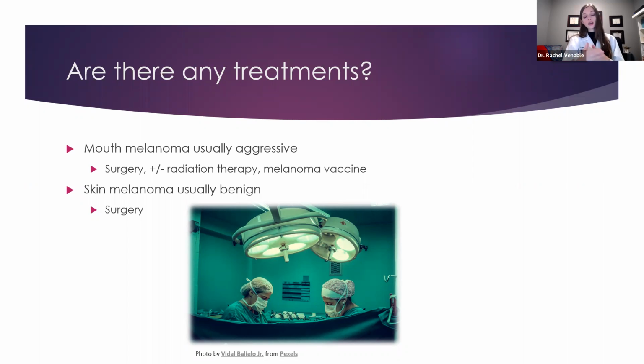Again, if your dog has a melanoma in the skin, a lot of times surgery is enough. Again, there's always exceptions to the rule. Sometimes they can be aggressive on the skin, but most of the time, just removing them and you should be fine.